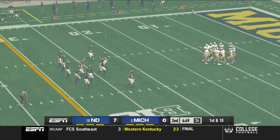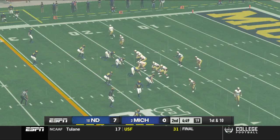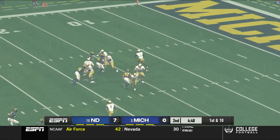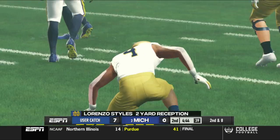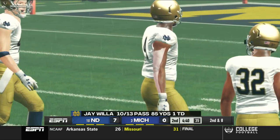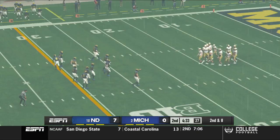Momentum swings have been fairly even, and with so little separation, this game can be drastically changed on just one or two plays. Notre Dame is up a score. They pick up two on the pass play. This young wide receiver has the raw ability to make some big plays. So that was a good job there by the defense to stop him for a short game.